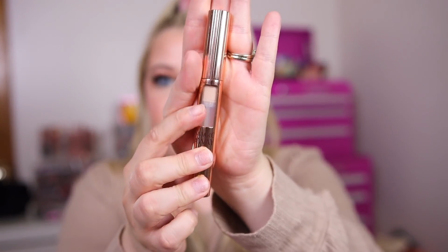Not good, and I feel like I'm almost out of this already. It does not come with much product at all. Let's see, 0.13 ounces. This one comes with 0.30, so it's a big difference. I feel like I've barely used it, but you can see where the line is already. It's already way up here, but I've been trying this out and I absolutely hate the packaging.